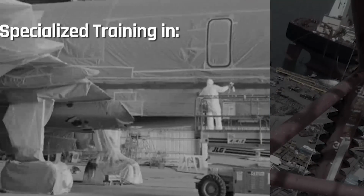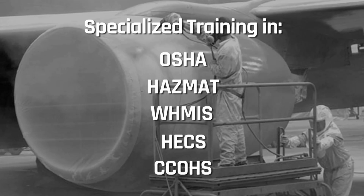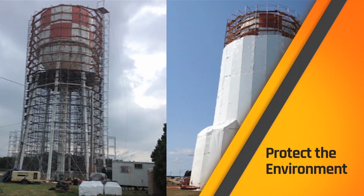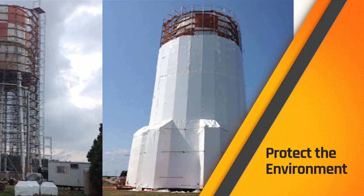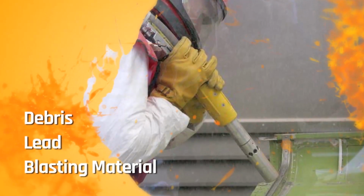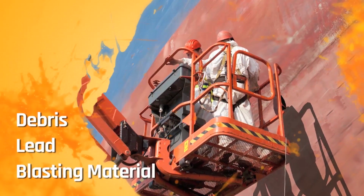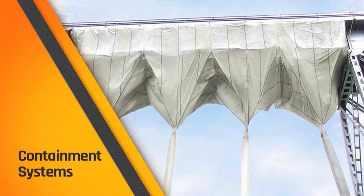Because of this, these specialists are required to receive more specialized training in health and safety due to the hazards associated with their work. In today's environmentally conscious culture, the industrial coating application specialists must also be careful to protect the environment surrounding the worksite, to ensure that hazardous debris, such as lead-based paint and abrasive blasting material, is properly contained and disposed of according to stringent federal, state, provincial, and local regulations. This often requires the rigging of intricate containment systems and work platforms.